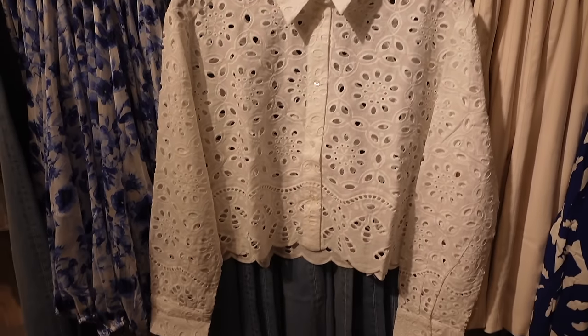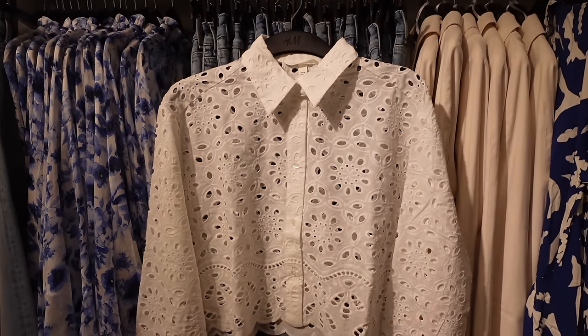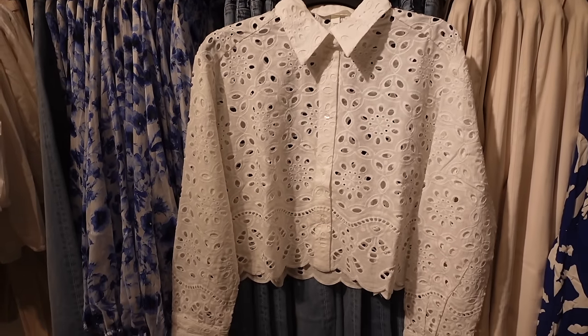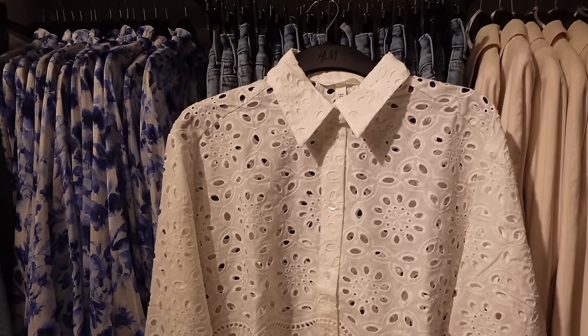And spotted another gorgeous blouse there. It's cropped, but if she's got any sort of a stomach, then that crop is actually going to be really good because it will halve her stomach area. So I'm going to grab that as well.